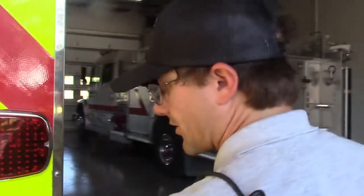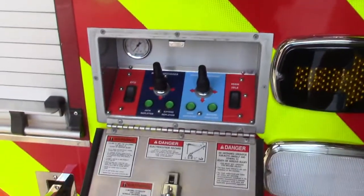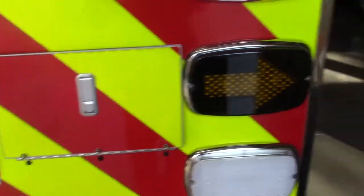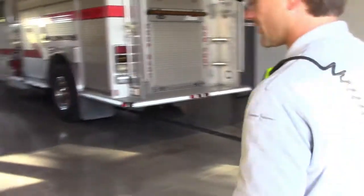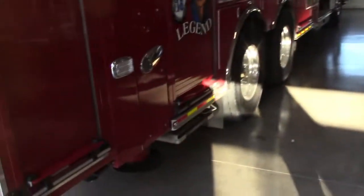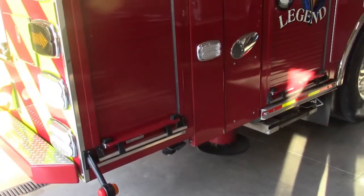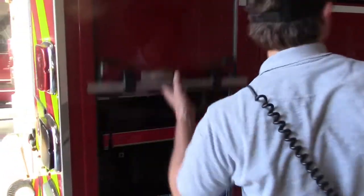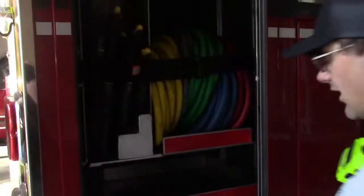Back here, these are all the outrigger controls for the aerial, for setting the jacks out. This truck as it sits right now is only about 9 feet wide, but with the jacks fully deployed, it gives it about a 16-foot footprint. So it makes it a lot more stable. You can turn the aerial out to the side.